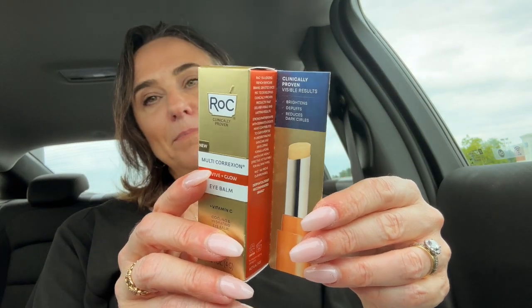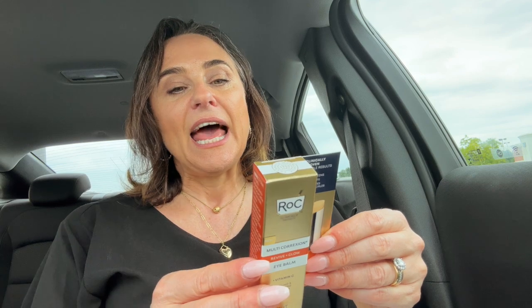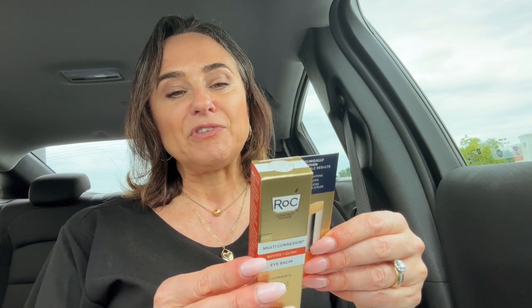I bought the Rock Multi-Complexion Reviving Glow Eye Balm. This was really convenient. I thought it was a cooling, hydrating eye balm. It's like a lip balm, but for the under eye area. It's supposed to help hydrate the area by visibly brightening it and hydrating it, and helps to visibly depuff, firm, and reduce the look of dark circles, all things I suffer with.